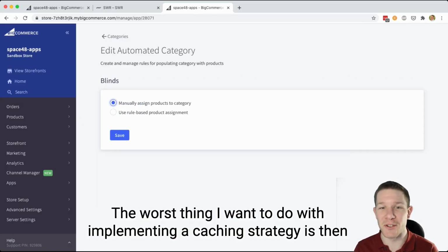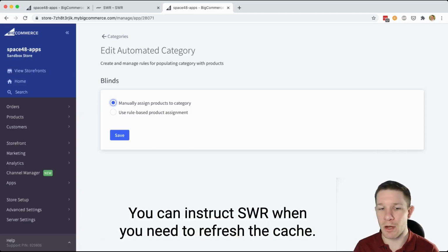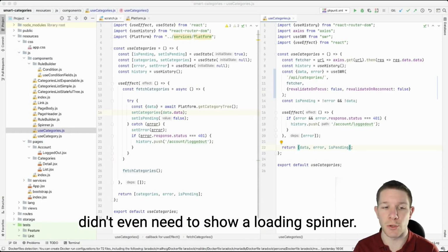The worst thing I want to do with implementing a caching strategy is then I serve old cache when I'm not meant to. You can instruct SWR when you need to refresh the cache. So I was incredibly impressed with how quickly I got this up and running and how it took that just next level in terms of slick interaction. So I didn't even need to show a loading spinner.